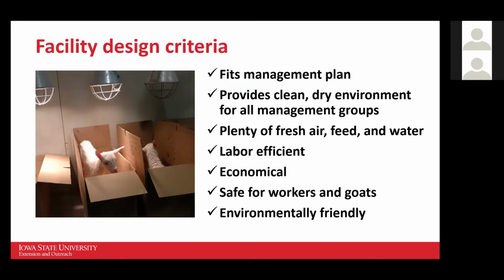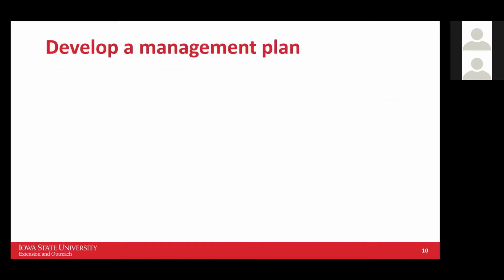So it needs to fit your management plan, provide a clean, dry environment for all of your different groups that you have, plenty of fresh air, feed and water, labor efficient, economical, safe, and environmentally friendly. So ideally, whatever type of facility you have, it will meet all of these criteria, or at least most of them. And if there's any of these you're not meeting, that's probably something you want to think about and try to work on.